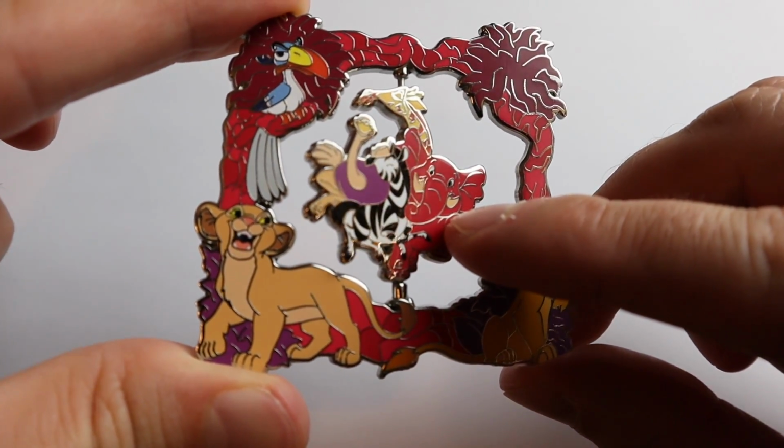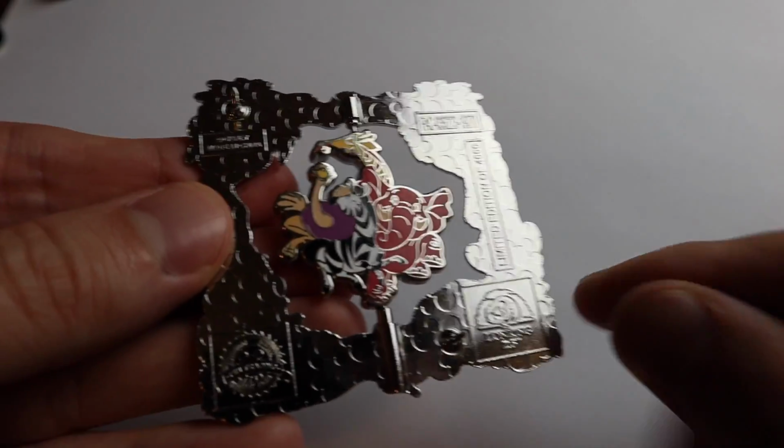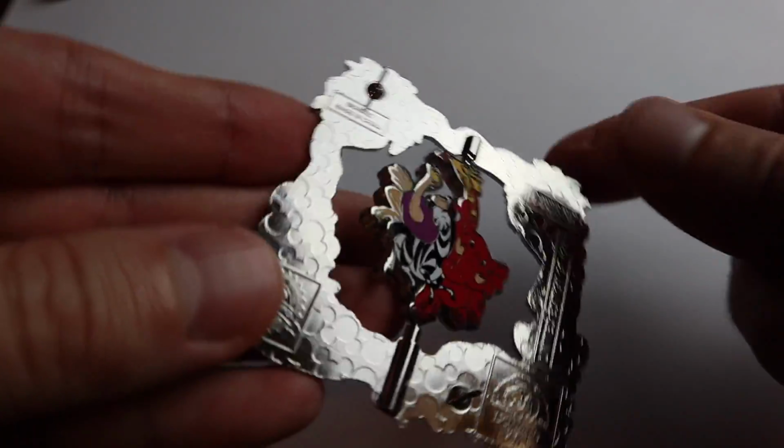Looks like an elephant, giraffe, ostrich, and a zebra. And when you spin it, they're just dancing around. That is a fun pin there. There's a look at the back. All of them are stamped with the Lion King 25th anniversary logo here as well. You can see there in the bottom, the official Disney pin trading logo.